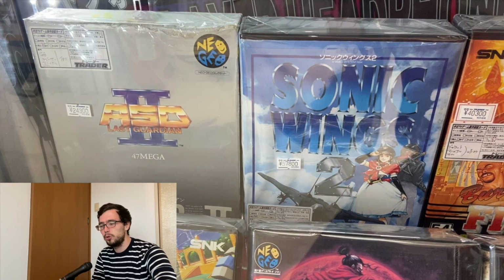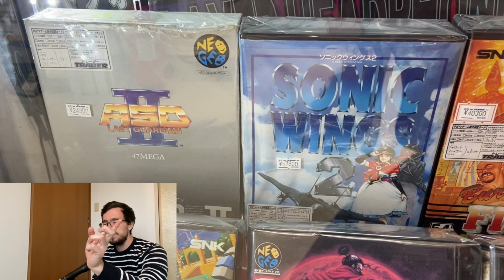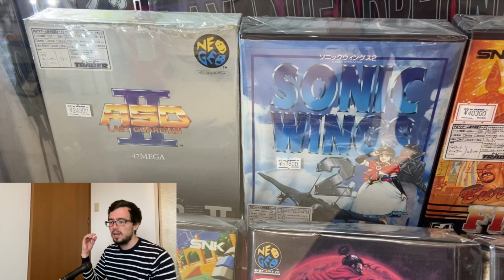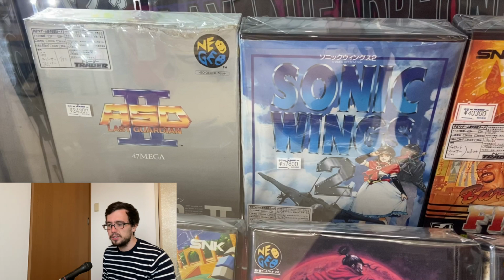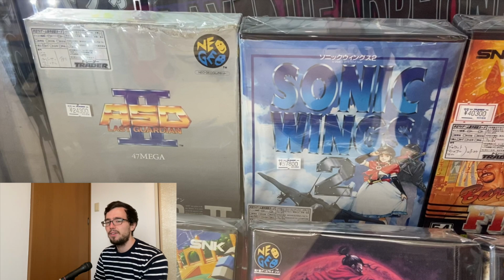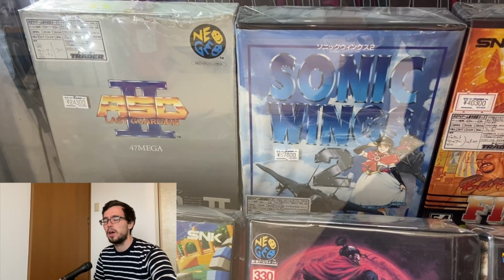Here we've got two great shooters for the Neo Geo in the cardboard boxes. It's really interesting to me. Aso 2, Last Guardian. I think a bunch of the first release Neo Geo games didn't come in the clamshell. They came in cardboard boxes. So Aso 2 here is $240, and then we've got Sonic Wings 2 on the right for $580. This is one where I just recommend getting the Neo Geo CD version, because I think it's like $30 or $40. But man, I would love to have the cartridge Sonic Wings 2. Love the Sonic Wings series.